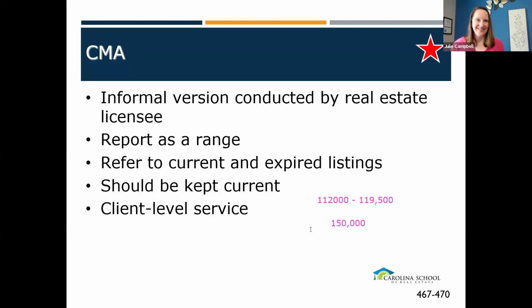Okay, let's talk about that. Can I list it for 150? Sure. Do I believe it's going to sell for 150 based on my CMA? This is the seller's value coming in. This is through the eyes of the sellers coming in. And it might be that if you have something that expired at 150, now we can show the seller, look, your neighbors tried to sell for 150 and they didn't. They expired.